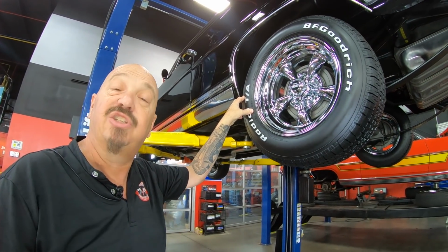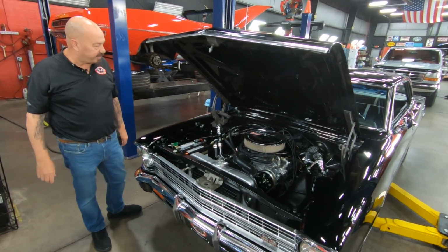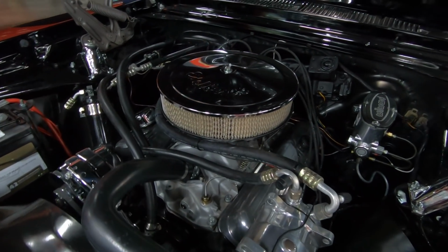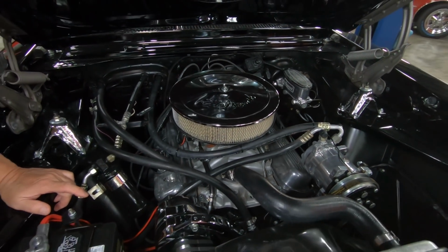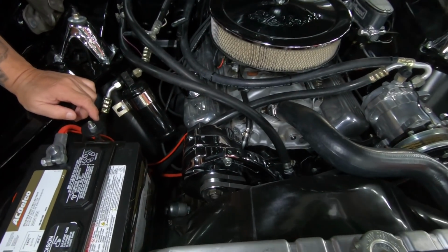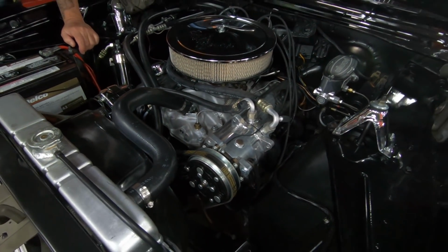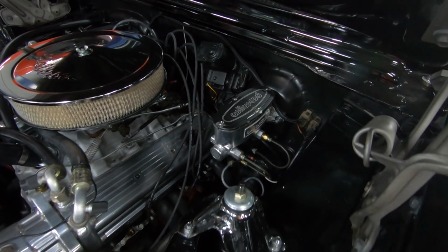Now let's get under the hood and check out that crate motor. All right, under the hood here, we got that crate 350 with an Edelbrock dual plane intake on it. It's got a 650 Edelbrock 4-barrel sitting on top of that. We got real nice looking aluminum valve covers. You can see that the alternator's all polished up and chromed up. The bracketry's chromed up. We got an aftermarket AC unit here. It's all polished up. We got a Wilwood master there, all polished up. You see the shock towers here are all polished up also.